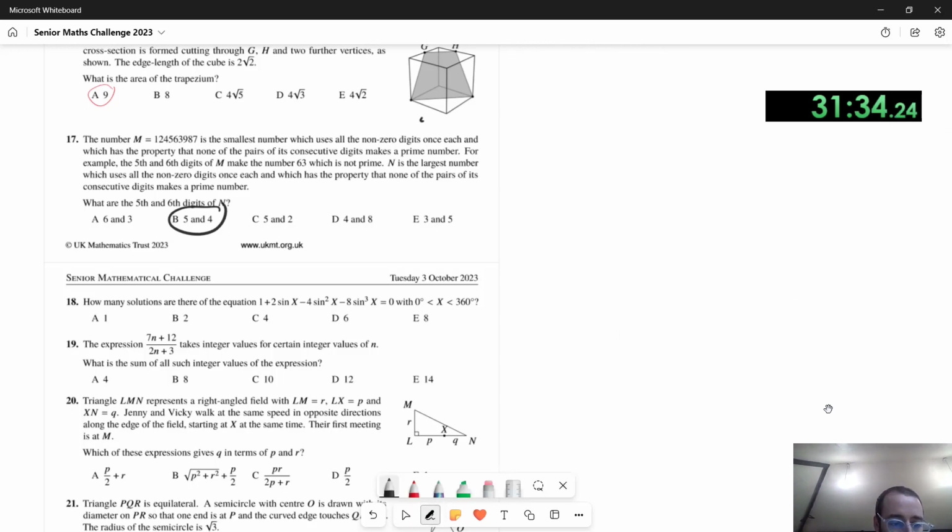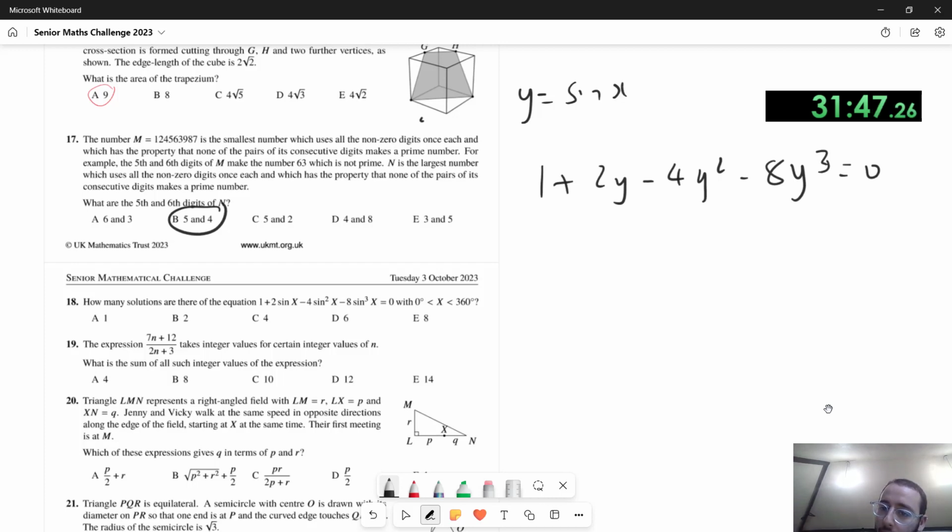Okay. How many solutions are there of this? Okay, so we've got 1 + 2y - 4y² - 8y³ = 0. I've let y equal sine x. I can factorize this by grouping. 1 + 2y, minus 2 lots of 2y. Oh no, minus 4 lots of y. Oh no, no, no. Okay, this is cool. So, and then I factorize this one. That's 4y, y plus 2y... Oh, that's a 1. Equals 0. Now I factorize that.